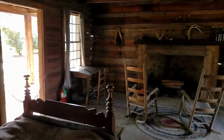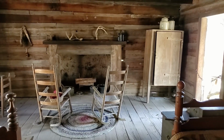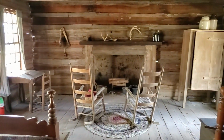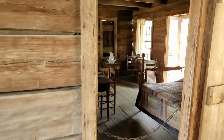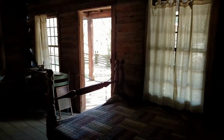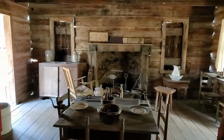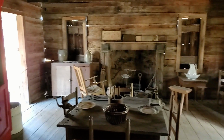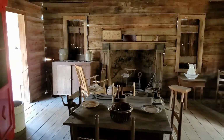One thing I've taken note of when vlogging old places over the last few months is that beds in particular were really very basic back then, and usually stuffed with things like moss and maybe hay and things like that. Makes you take for granted the quality of beds we have these days, or that are available, I should say. Wow, cool red cabinet there. Can't walk in these rooms, as you can see they're chained off. Very cool, a day in the life, almost like a still shot of life in those times.